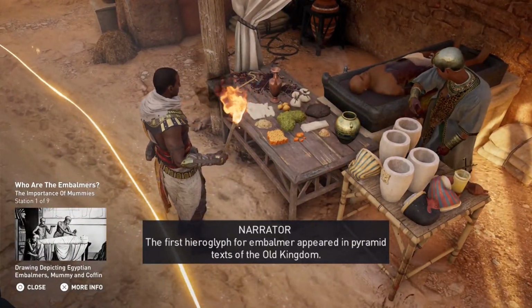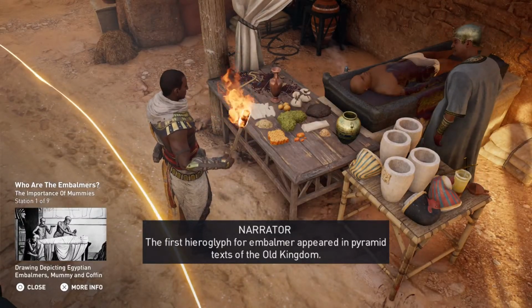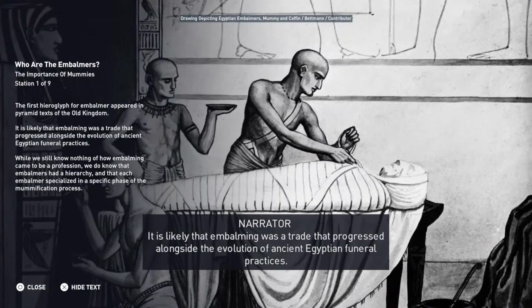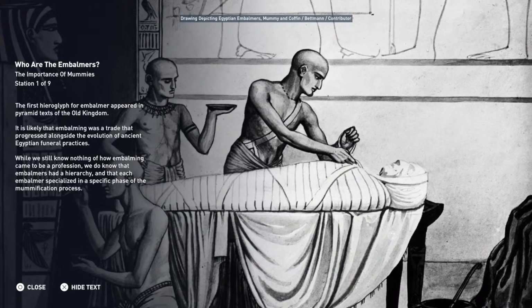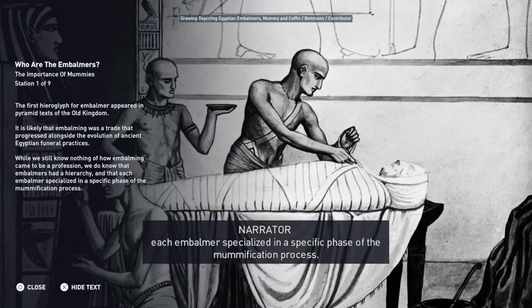The first hieroglyph for embalmer appeared in pyramid texts of the Old Kingdom. It is likely that embalming was a trade that progressed alongside the evolution of ancient Egyptian funeral practices. While we still know nothing of how embalming came to be a profession, we do know that embalmers had a hierarchy, and that each embalmer specialized in a specific phase of the mummification process.